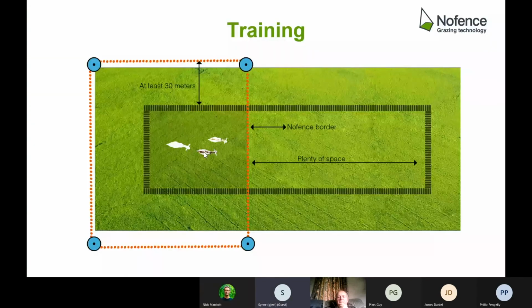And then there is the training bit, and often I get questions about this, so I'm just going to run you through it very quickly. We do recommend training, and the animals need about a week. We recommend leaving them in this pasture for about a week, but again, most of them learn after a couple of days. If you can see, the black line is a physical boundary, and the red line is a virtual boundary.